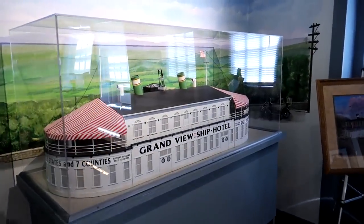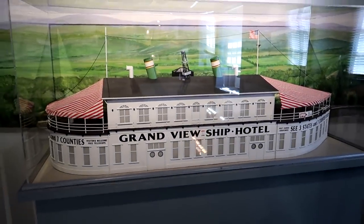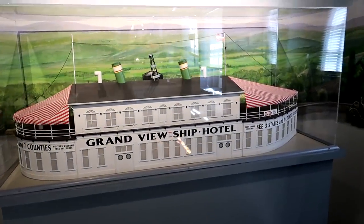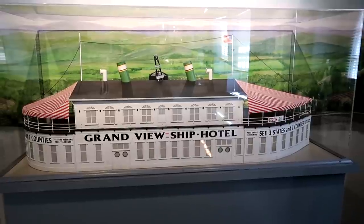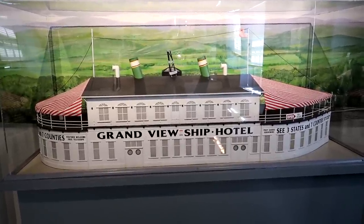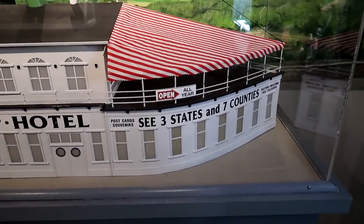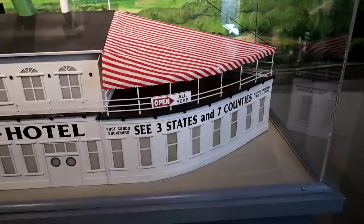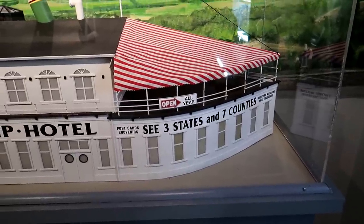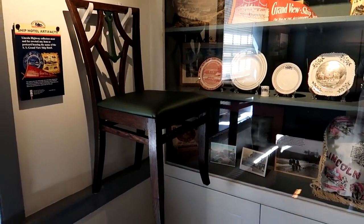There's an exhibit on the SS Grandview Ship Hotel. It's a hotel here in Pennsylvania made to look like a ship. Sadly, it burned down in 2001, so we will not be able to go see the real ship hotel. It says that you can see 7 states and 7 counties from the ship hotel. And then here's some items from the ship hotel.